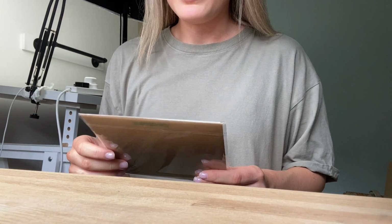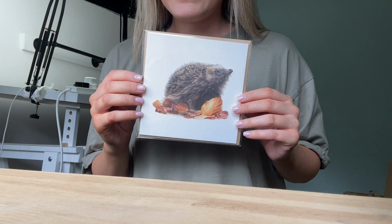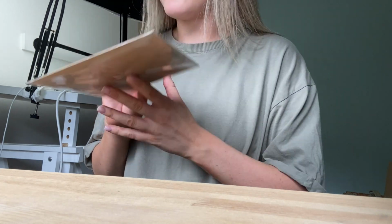I feel so hot. I just can't stop being hot. Just had to open the window because I am having a hot day. But this is for the other order. It's an autumn leaves hedgehog card.